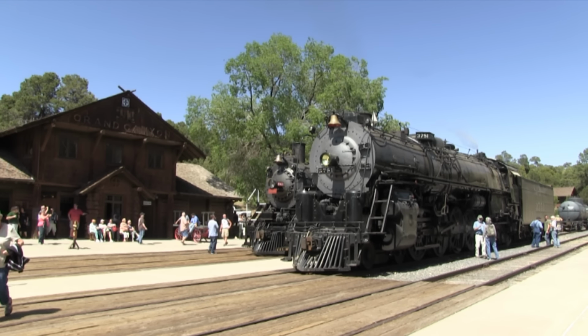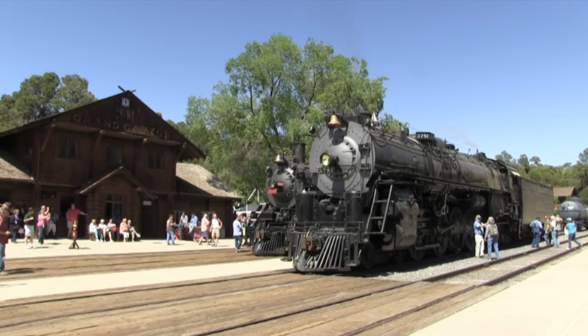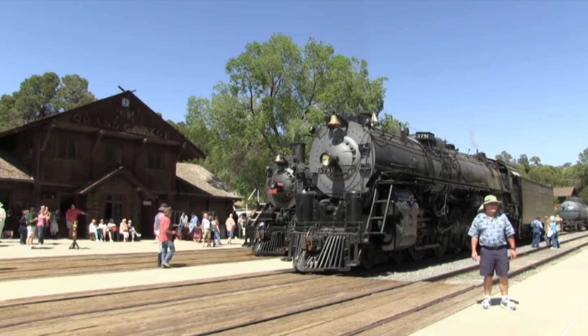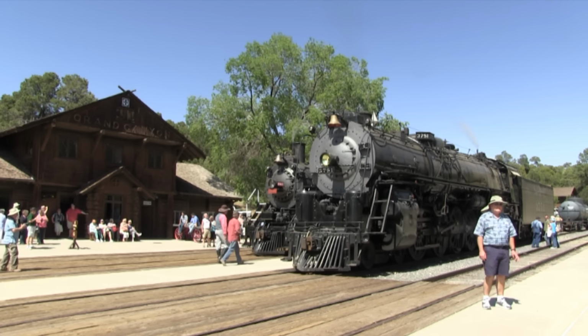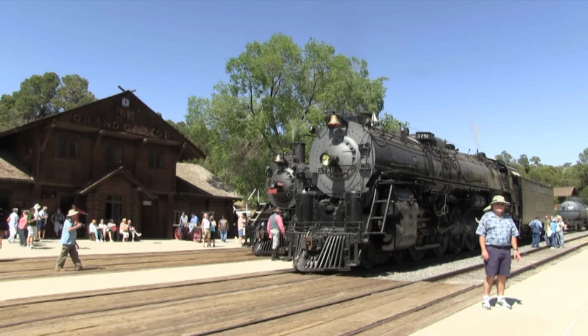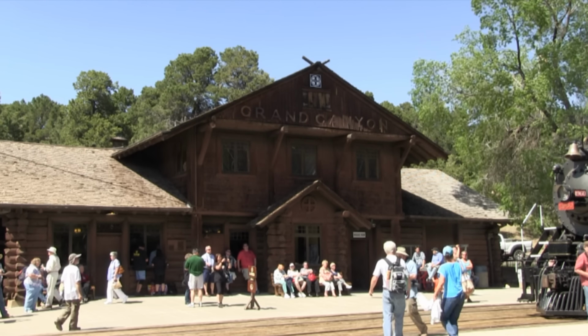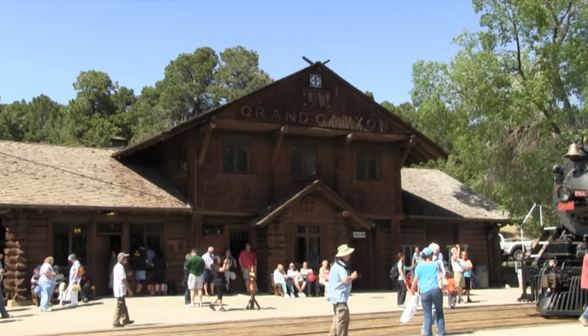Returning to the rails of the Grand Canyon Railway, Santa Fe 3751 and Grand Canyon 4960 have been posed side by side in front of the old log depot at the south rim. The depot was built in 1909 and is one of only 3 surviving log depots in the United States.